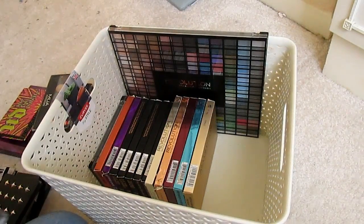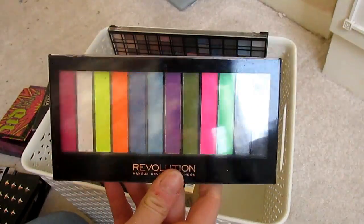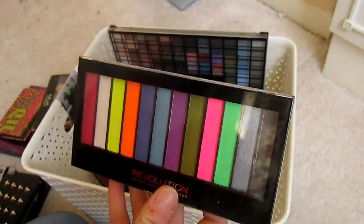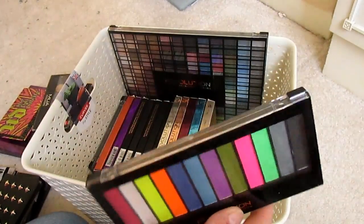And then I have these palettes, so I've got the Acid Brights palettes, which I think is supposed to be similar to the Sleek Acid one. Really nice colours in that one. I'm going to have to start using that one more, maybe in some more bright eye looks.